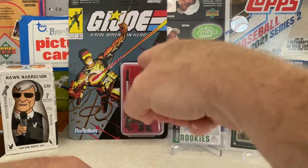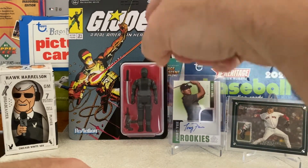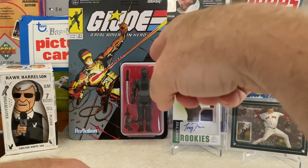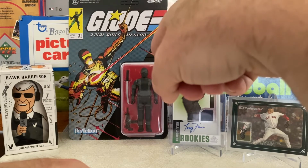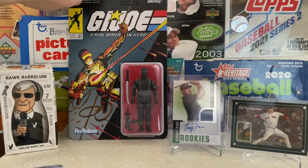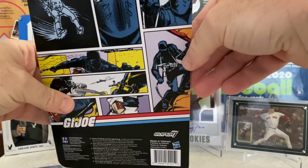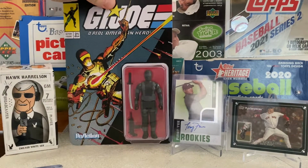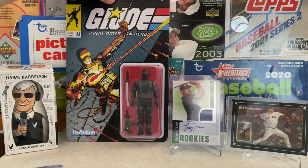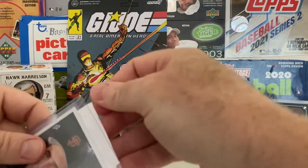Forgot to mention, I think I'm getting back into the Joes. I'm not sure yet, but I had to pick this one up. I saw it at, this is Super 7's San Diego Comic-Con exclusive from this year, Snake Eyes. This is a comic book frontier, and I just was like, I need some Snake Eyes in my life. So it was pretty awesome. I'm not sure if I'm getting back into that. I can't go down too many rabbit holes, right?